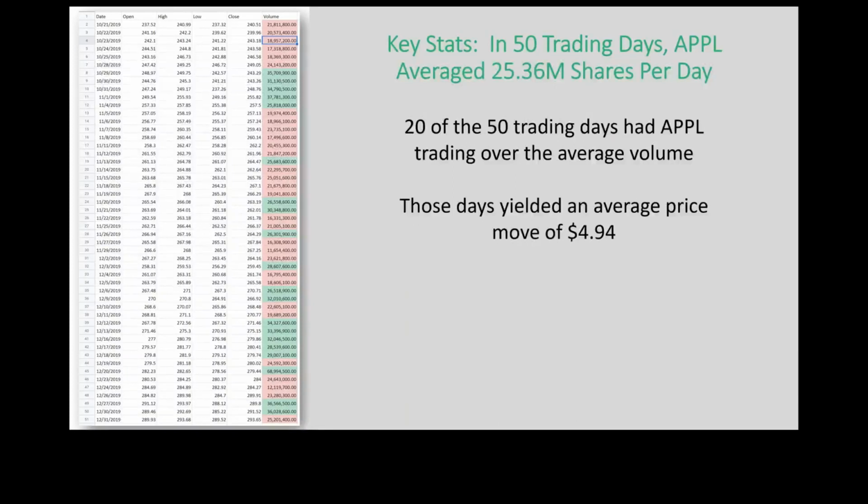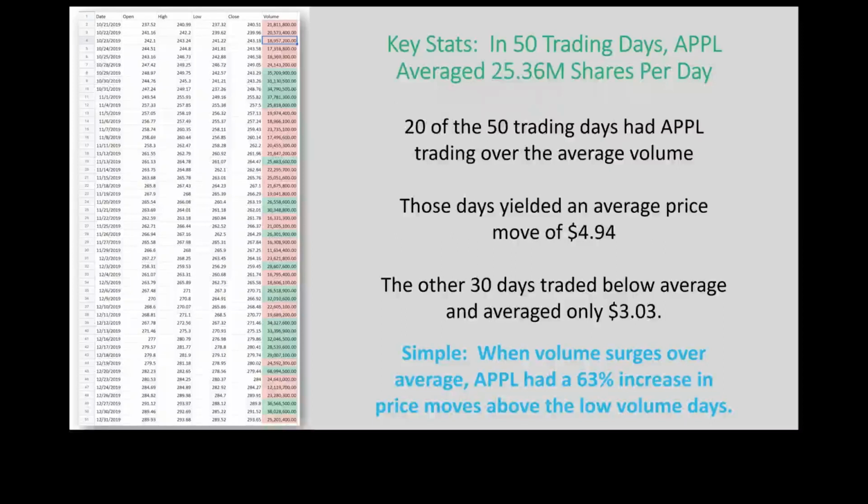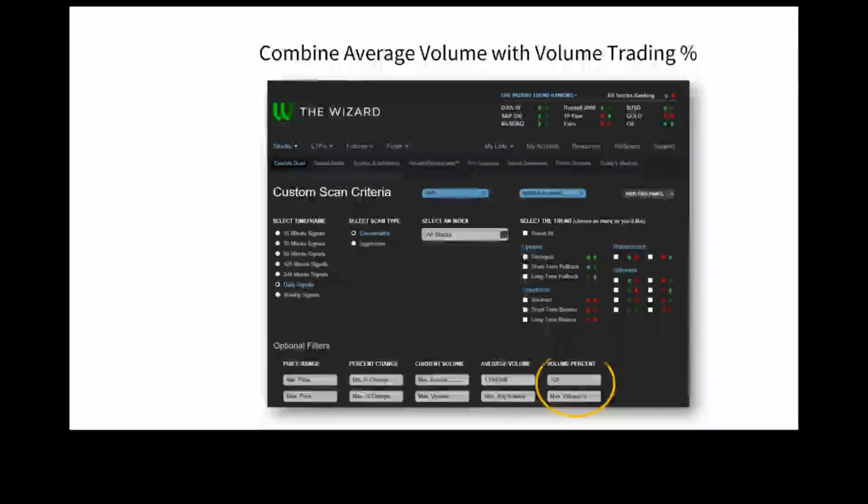Does everybody follow that okay? The other 30 trading days traded below average and only averaged $3.03. It's really simple. On those days that Apple trades above volume, it had a 63% increase in price movement above the low volume days. So volume is defined. You can create a percentage spike. You can define what your own average volume is. Volume is the cause and price is the effect.